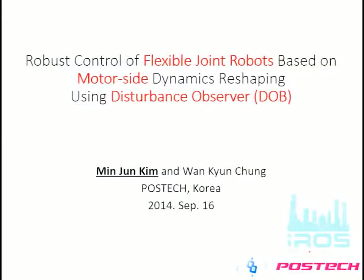Hello everyone, my name is Minjun Kim from Postech in Korea. This presentation is about control of flexible joint robots using DOB, which will be applied to the motor side dynamics.